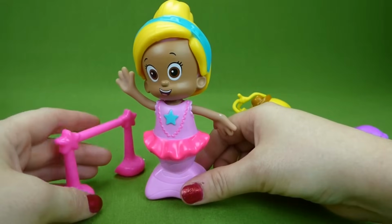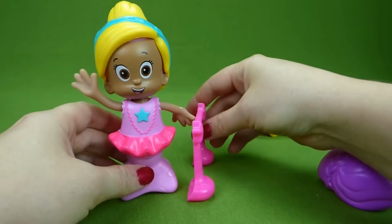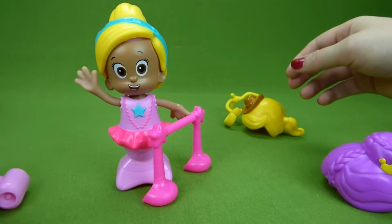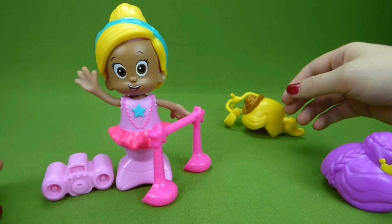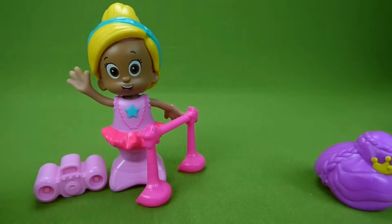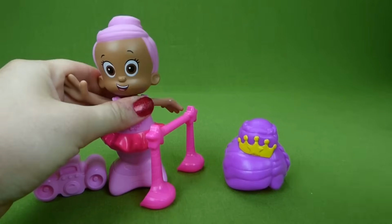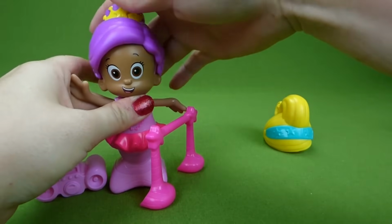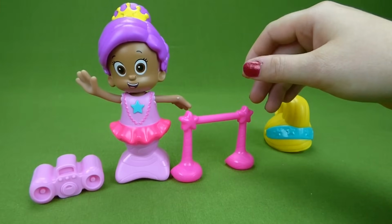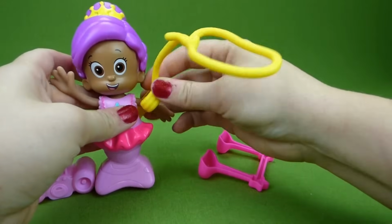And here is her ballerina pole. She uses it to balance and practice her ballerina moves. Then she has her little boom box to play music. And let's see, these aren't hers. Let's trade out her hair. There we go. Ooh, look how pretty that is. You know what this ballerina needs? It needs a lasso rope.